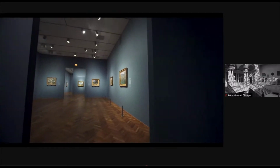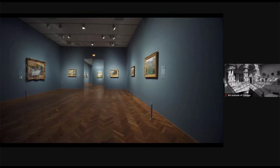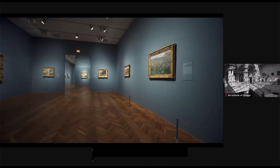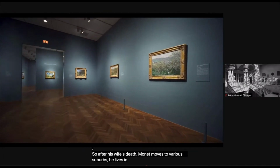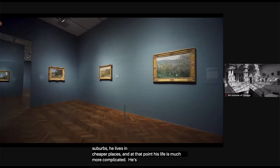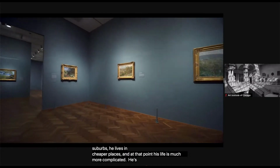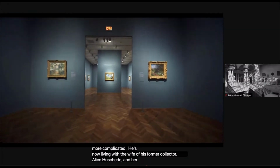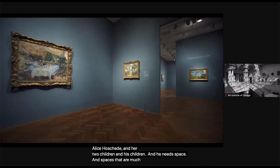So after Camille, his wife's death, Monet moves to various suburbs. He lives in cheaper places, Vétheuil. And at that point his life is much more complicated. He's now living with the wife of his former collector, Alice Hoschedé, and her 6 children and his 2 children. And so he needs space, and he needs places that are much cheaper than you can find in Paris. And so that's what this room is. It's around Paris. It's the wonderful Île-de-France, the rolling countryside, the orchards.